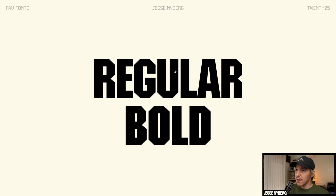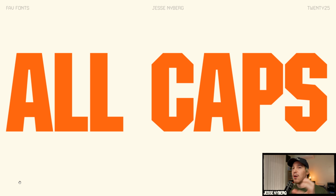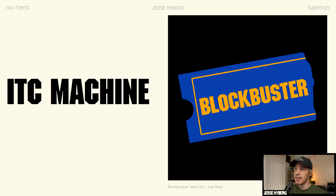It comes in just regular and bold, and it only comes in all caps, which is fine because I feel like I would use this kind of typeface in all caps for the most part anyway. But I've used it in a bunch of personal work this year. You probably most famously know it on the Blockbuster logo. The identity was done by Lee Dean.